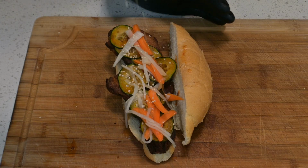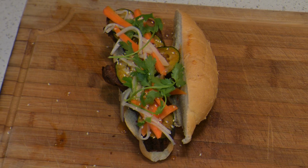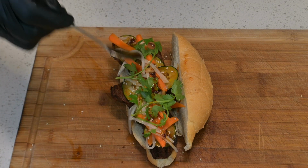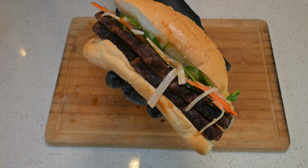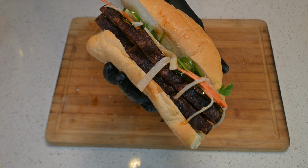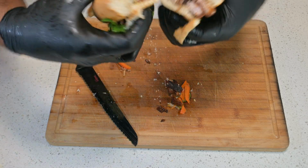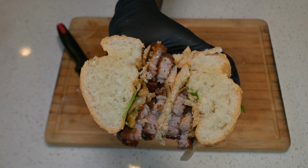Sprinkle on some sesame seeds and fresh cilantro. We're almost done. Thanks for hanging with me. This sandy's worth it. Drizzle on some of the dragon fire cucumber marinade and a few sliced jalapenos for some kick. Holy smokes, this belly is a handful. Slice it up and get ready to get a mouth and belly full of this yumminess. Who's ready to eat? Let's eat!